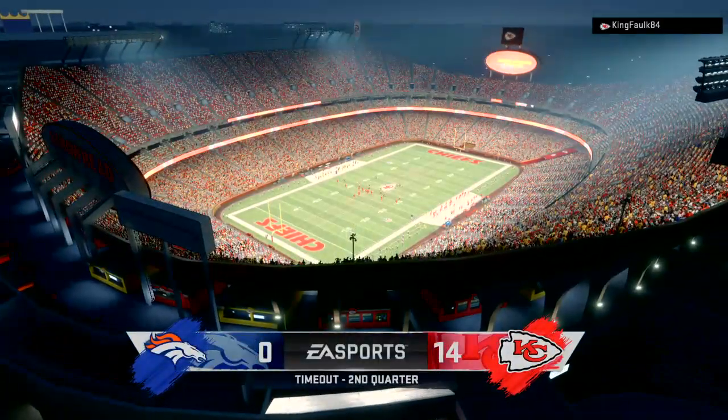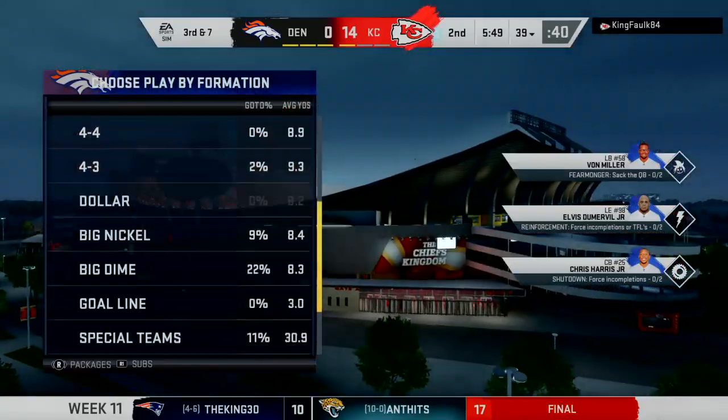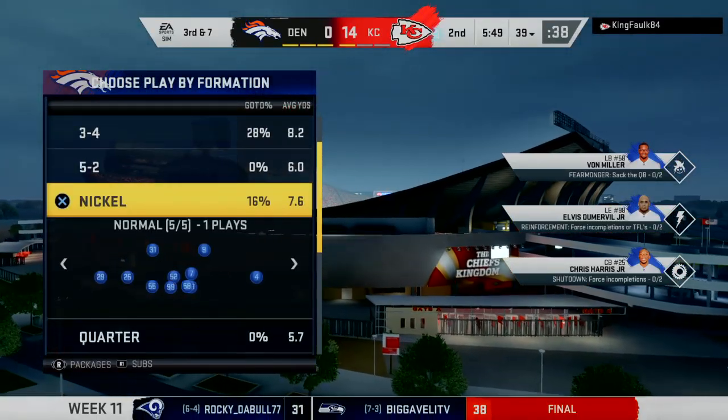Now hold everything here. We're going to get a timeout by the offense. That's their 2nd, so they'll have 1 remaining here in this 2nd quarter. We'll be right back.